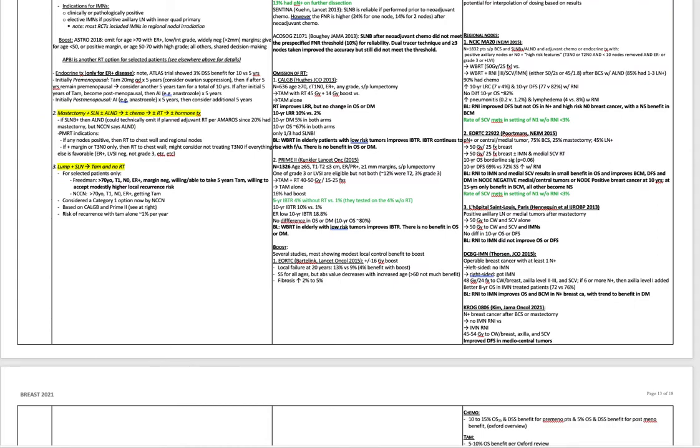The first is NCIC MA.20. This is 1,832 patients after breast conservation and sentinel node biopsy or axillary nodal dissection and adjuvant chemo or endocrine treatment. They either had positive axillary nodes or they were node negative but had high risk features, which was T3N0 or T2N0 with less than 10 nodes removed, and ER negative or grade 3 and LVI positive. They either got whole breast radiation, 50 Gy in 25, versus whole breast plus regional nodal irradiation, meaning level 3, supraclav, IMNs, either 50 and 2s or 45 and 1.8s after breast conservation with axillary nodal dissection.